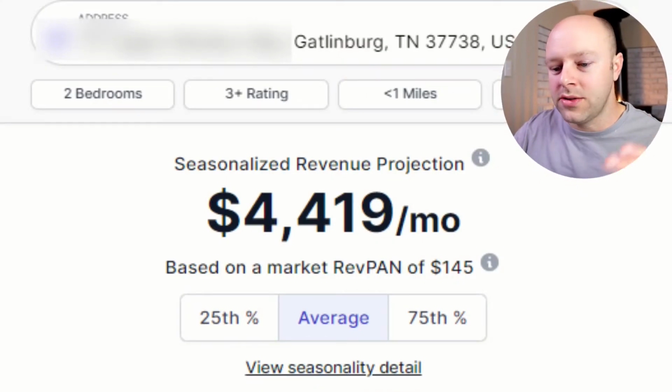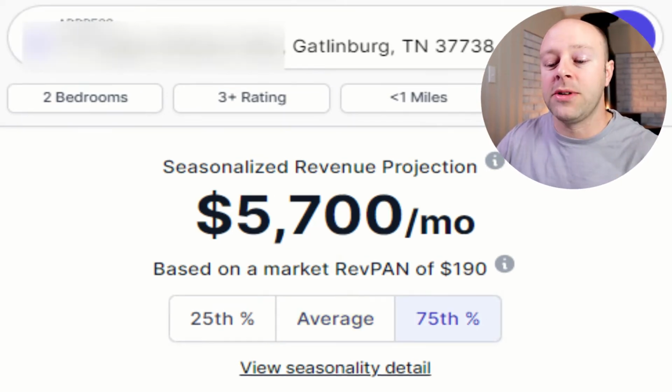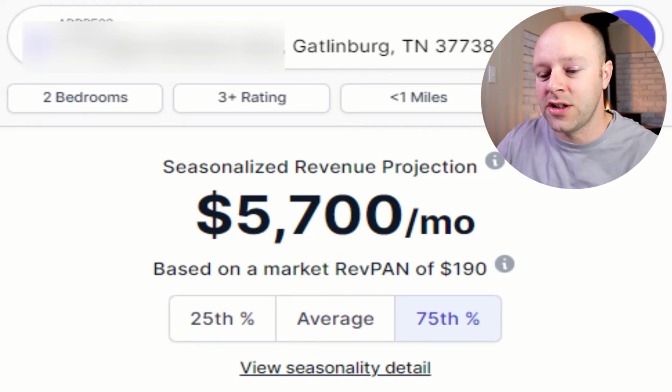So that just kind of goes to show what you are going to get out of these aggregate property valuation tools. Same thing if we go to this company Rabbu, I believe it's called Rabbu, you get the same sort of aggregate property type of thing. When we put this in, the average amount of rent that we're going to be seeing is $4,419 in a month, which is very much lower than what our actual numbers are. And if we even bump that up to the 75th percentile, we're looking at an average of $5,700 a month, which again that's right around $70,000 a year. That is going to be extremely low for the property that we have.